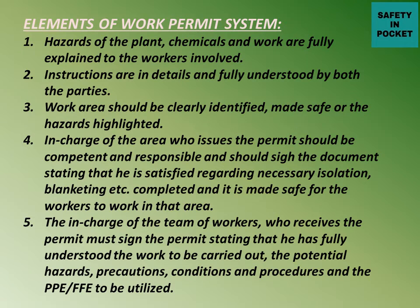The in charge of the team of workers who receives the permit must sign the permit stating that he has fully understood the work to be carried out, the potential hazards, precautions, conditions and procedures, and the PPE and FFE to be utilized. So the supervisor under whose direct supervision the work is to be carried out receives the permit and must sign it, stating that he has fully understood the work to be carried out.